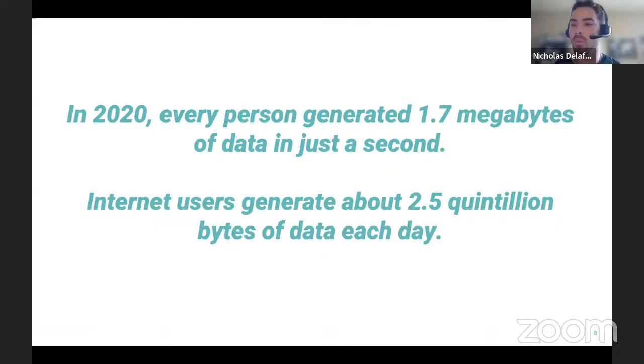Okay. So why do we have data scientists and why do we have data engineers? Well, just to give you a perspective, every person generated about 1.7 megabytes of data in just a second in 2020, which is a lot of data. And internet users typically generate about 2.5 quintillion bytes of data each day, which is a lot of data. It's wild that there's this much data being generated, and a lot of it is being unused. And this is why there's such a huge influx of data engineers and data scientists, because people want to do stuff with this data, right? They don't want to just sit around.